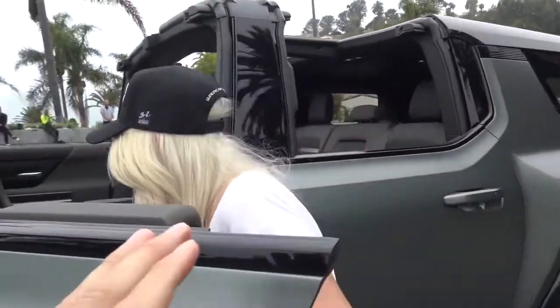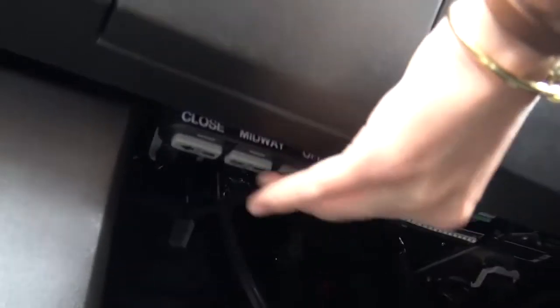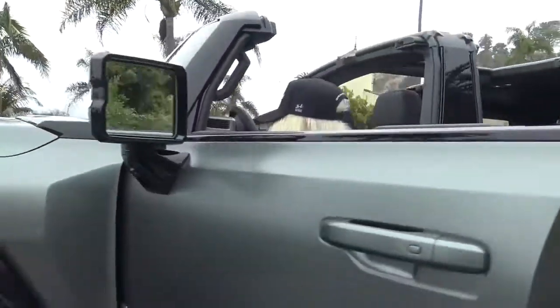All right, come over here. Now you've got 3 buttons down here. They feel a bit rubbery. It's nice to the touch. Look what happens in the front.